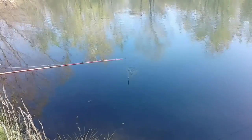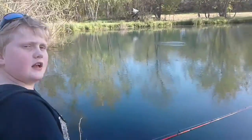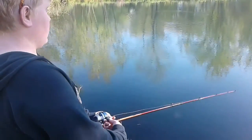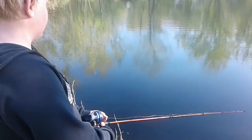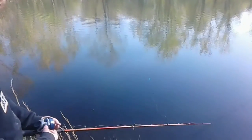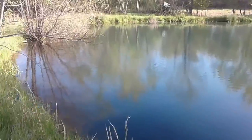So, I'll just tell you what happens because I'm not sure if I'll get one here. So basically, you'll let it up, and the fish see it coming up to the top. I don't know if they think it's a dead fish, so easy meal, or what. But they just jump up out of the water and they grab it, and it's just awesome. Nope, nothing. Maybe we should try over here.